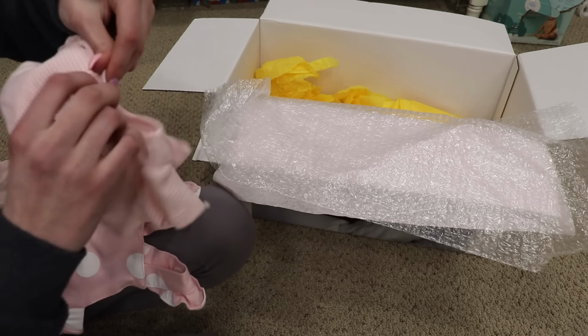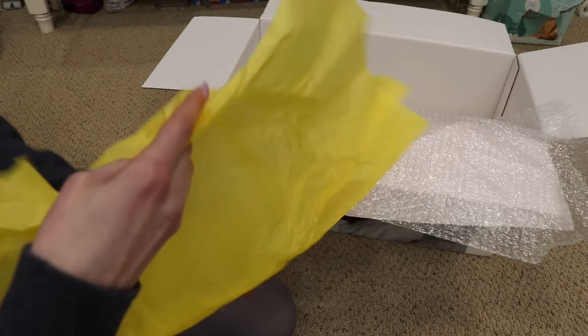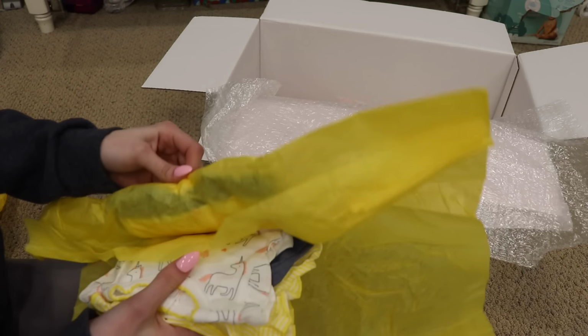Then we have in here, ooh, oh my goodness. So these are Just One You Carter's brand. This one has little unicorns all over it with a yellow on the top. The shirt is yellow with a little embroidered rainbow, yellow and white striped. And then the pants are like a little denim. These are definitely gonna be good for when it gets a bit warmer. It is still a little cold up here. It's actually been really warm for February because it was like 60 today, 65, and that's so unusual for February.